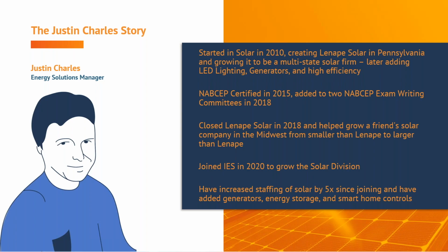I closed down Lenape in 2018 to help a friend of mine grow their solar company from being smaller than mine was to being significantly larger than mine was in the Midwest, Iowa, Illinois, that area. And in 2020, I was given the opportunity to join IES and help grow our solar division here, which I found to be a phenomenal and fascinating opportunity.